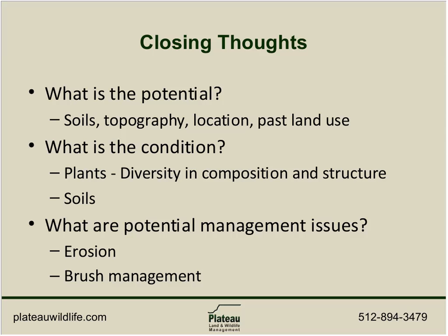What's the condition of the soils? Are they in good shape? Do they look healthy? Are they compacted? What sorts of things might I need to do to get the soils in good shape, or do they need any attention? What are the potential management issues? What's going to cost me if I purchase this property, or if I'm thinking about doing a lot of work? What's going to cost the most? Where are my dollars going to have to go? Is it major erosion issues I need to correct? Is it brush management? What are the sorts of things that are really going to impact my ability to reach my goals most?